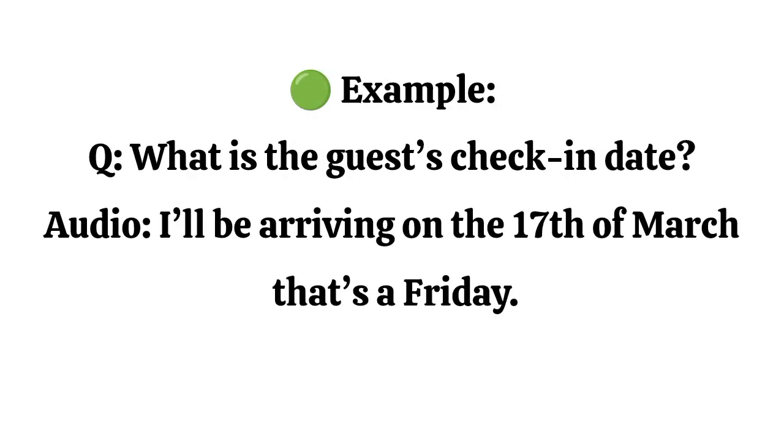Example, Q. What is the guest's check-in date? I'll be arriving on the 17th of March.